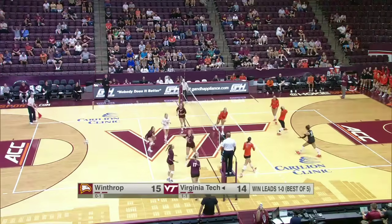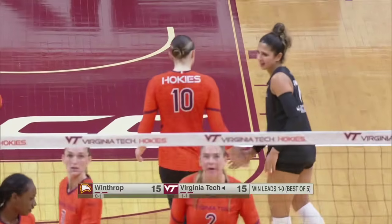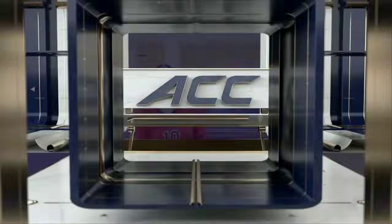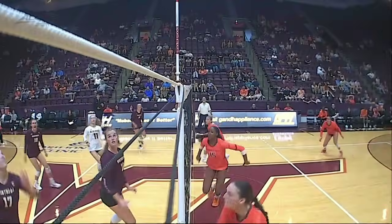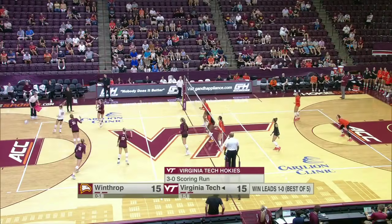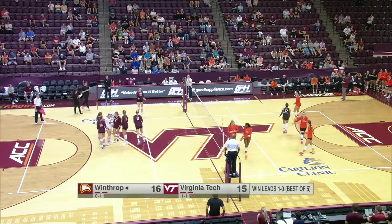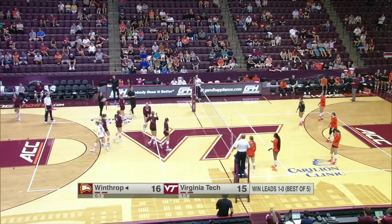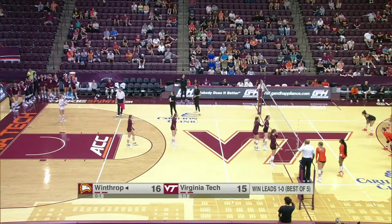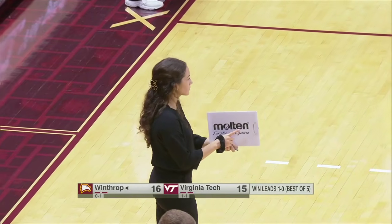Murray set to a running Raymond, and she's turned away. Virginia Tech with the block on the near side. And just like that, it's 15-15. Take another look at it. Pearson Robinson on the near side, able to collectively put up the block as a serving error against Virginia Tech gives the point to Winthrop. 12th serving error against Virginia Tech. A team that committed 25 errors in their first 2 matches combined. Already half of that in one match alone.